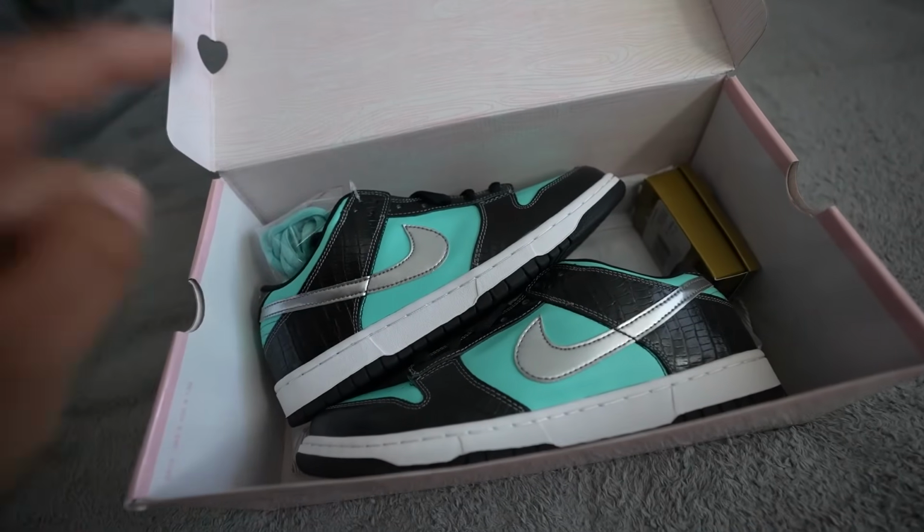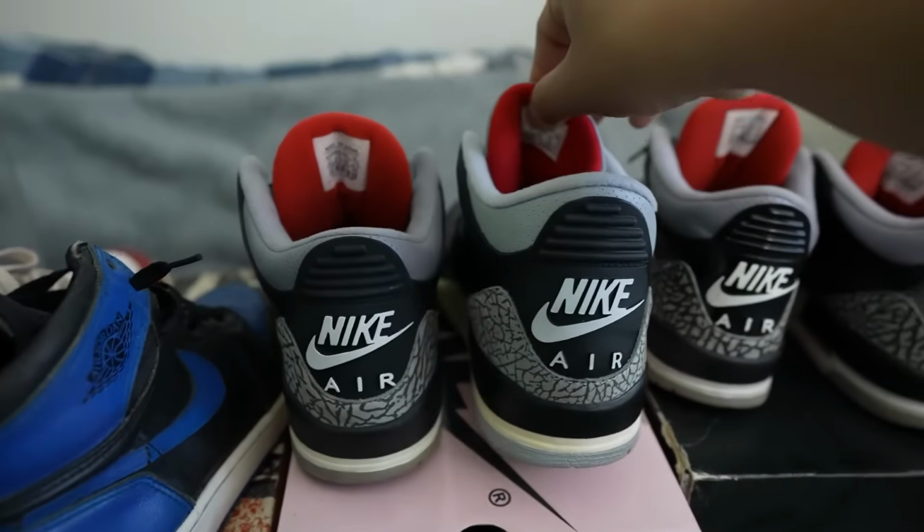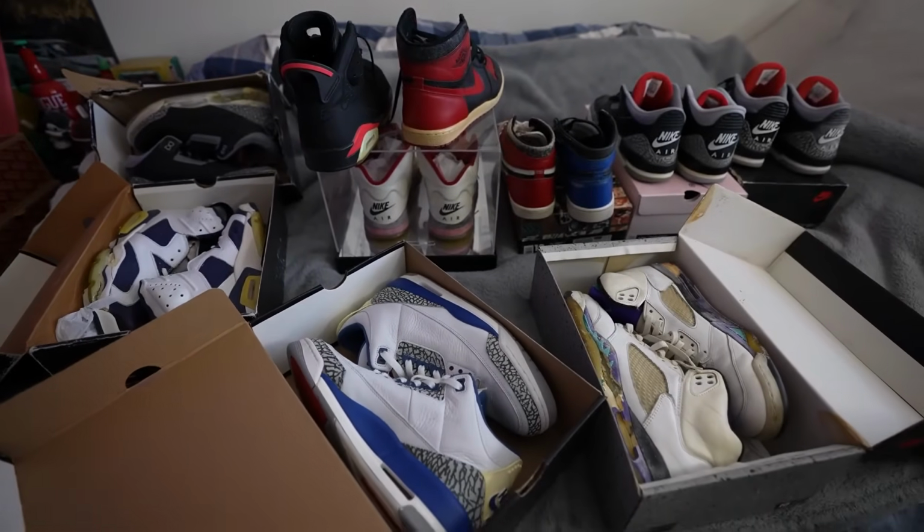Funny how the shoes we once ran wild in now sit behind glass. But maybe that's the charm. They remind us of where we've been, and prove that great design never really goes out of step.